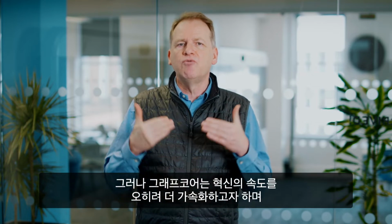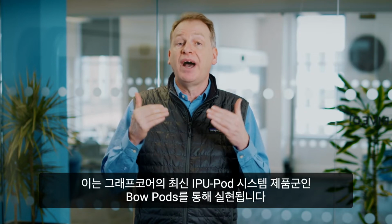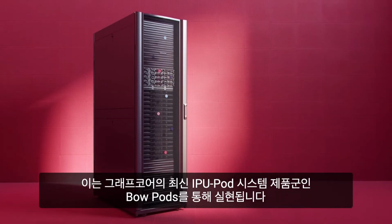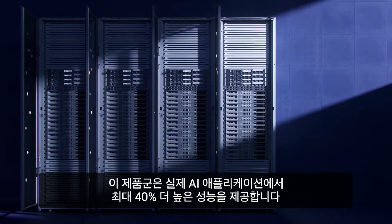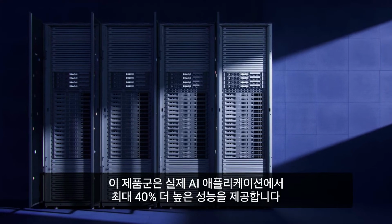Some have questioned how compute will keep up, but here at GRAPHCORE, we want to accelerate the pace of innovation. So we're raising the bar once again with our most advanced AI compute system ever. Powered by a new IPU, our latest product family of IPU pod systems, named Bow pods, after the Bow area in London, deliver up to 40% more performance in real-world AI applications.